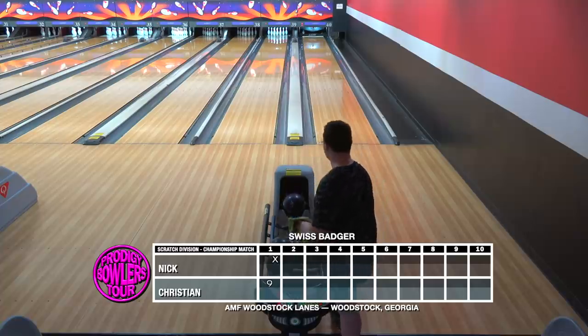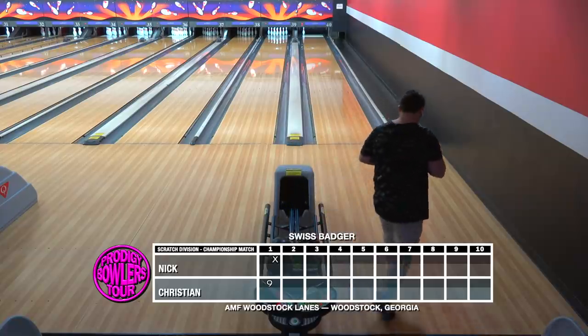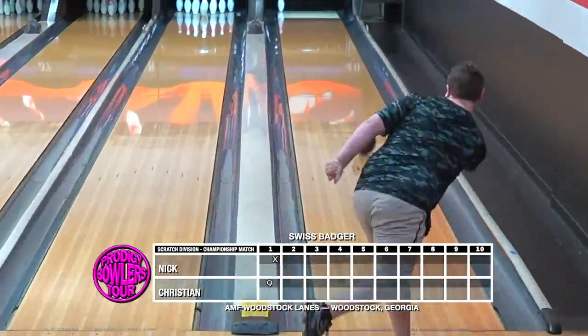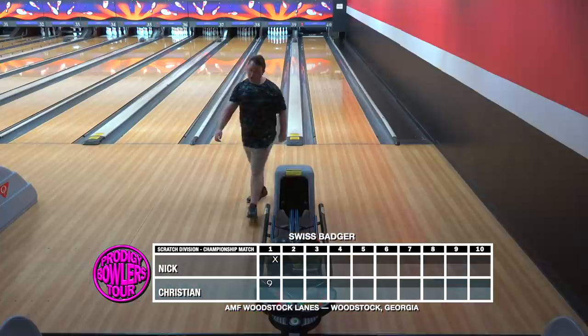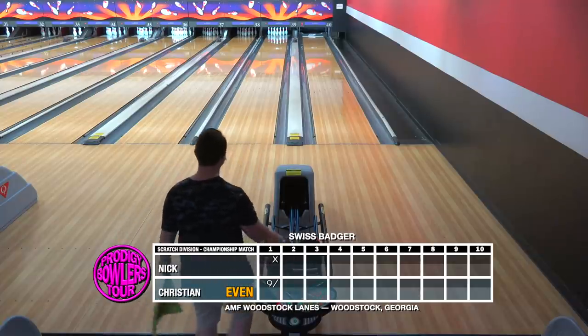Now, what Christian did earlier was he took an Abralon pad and just added a ton of surface. I think he used a 240 Abralon pad on this ball, and it should hook. Covers the spare, and we're all even through one.